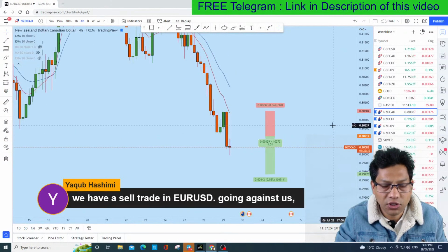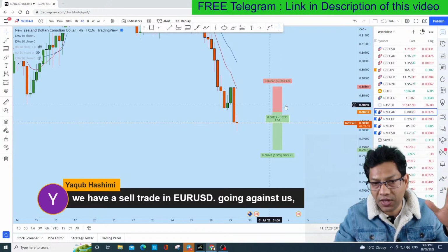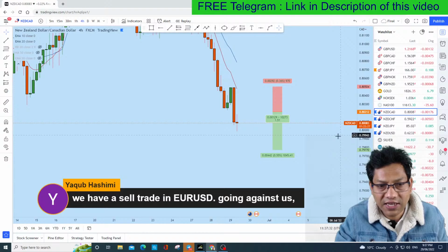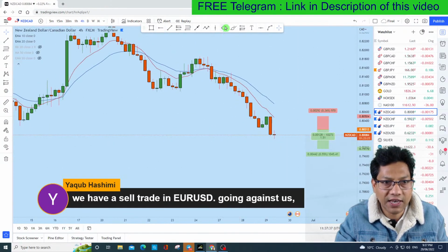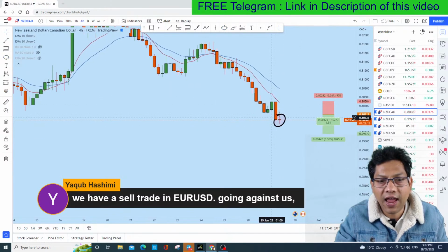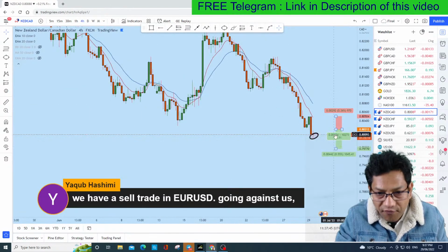This is a trade I'm planning to take, and I have already given a pending order, but it didn't hit. But if the pending order doesn't hit, and this candle closes like this as a narrow doji, guys, that could be a nice selling candle. I like to trade this kind of candle in this kind of falling market.